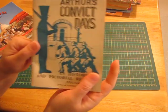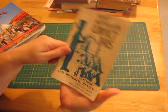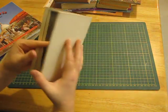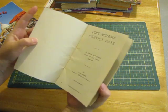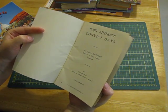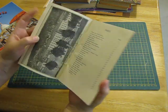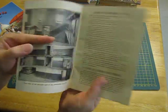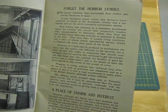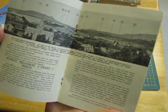There's this Port Arthur's Convict Days. It's got some nice vintage pictures in it. Don't know if it says how old it is. Third impression. Not by the looks of things. But yeah, very nice vintage. I like their typing on that too. That looks quite old.